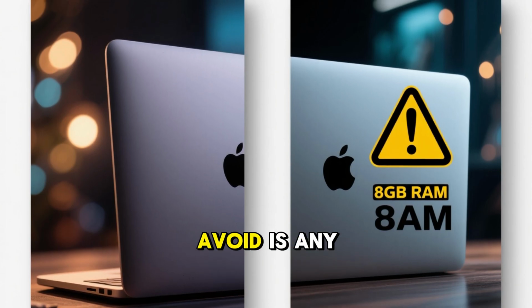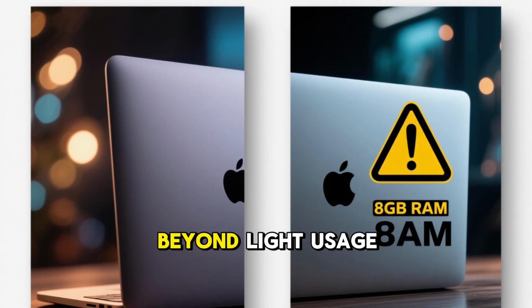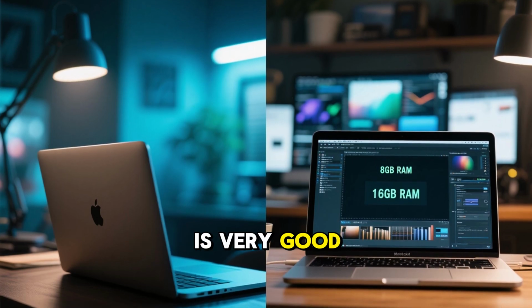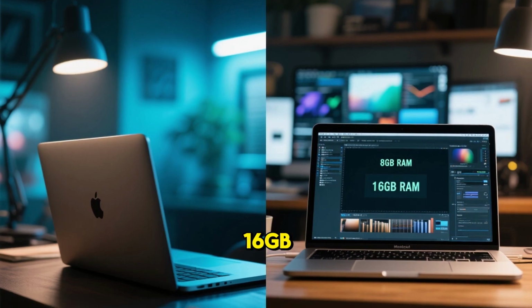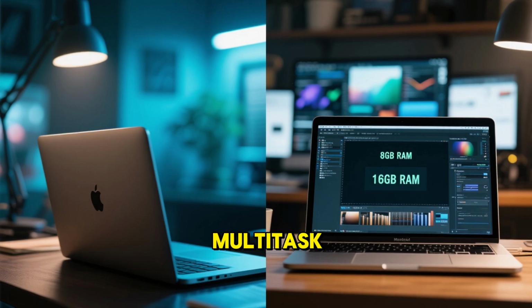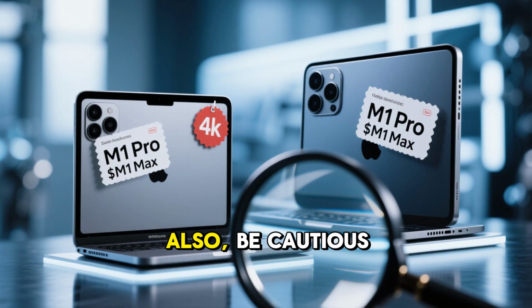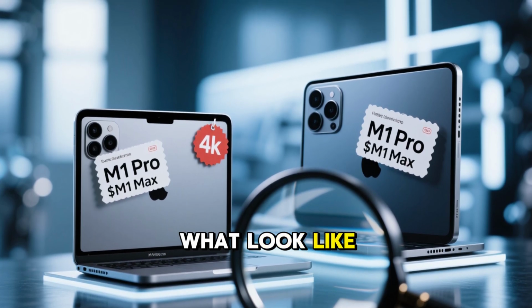Another model to avoid is any MacBook with just 8 GB of RAM if you're planning to do anything beyond light usage. Yes, Apple's RAM optimization is very good, but Black Friday is the perfect opportunity to upgrade to 16 GB at a much better price, and it will dramatically improve your experience if you multitask, edit videos, or run heavy apps.